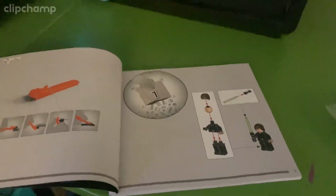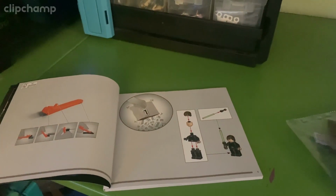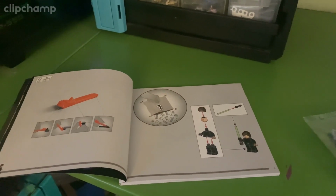I'm about to build the Emperor's Throne Room diorama. We'll see how long it takes and if it's a good build or not, but I want to get it built and then do a review. So I'll show you guys a little pre-review after I build it.